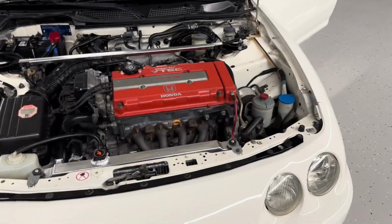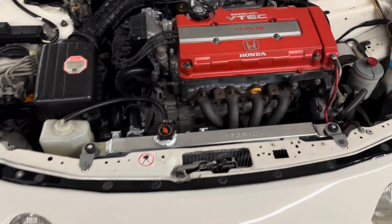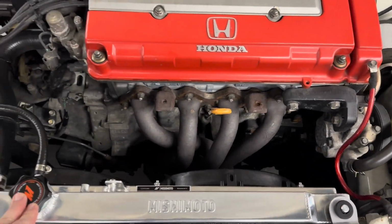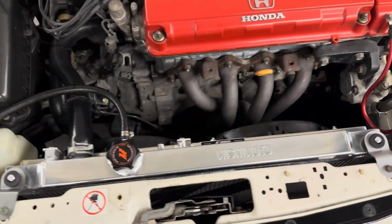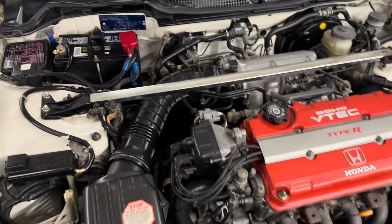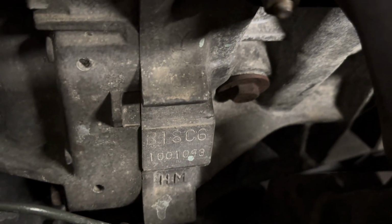The only maintenance we did to it, because it showed up in excellent condition, is we put in a new Mishimoto radiator, a performance aluminum one. And then we also did the dual electric cooling fans, which plug into the factory harness. We did a new battery. Here's your code there, and it matches.